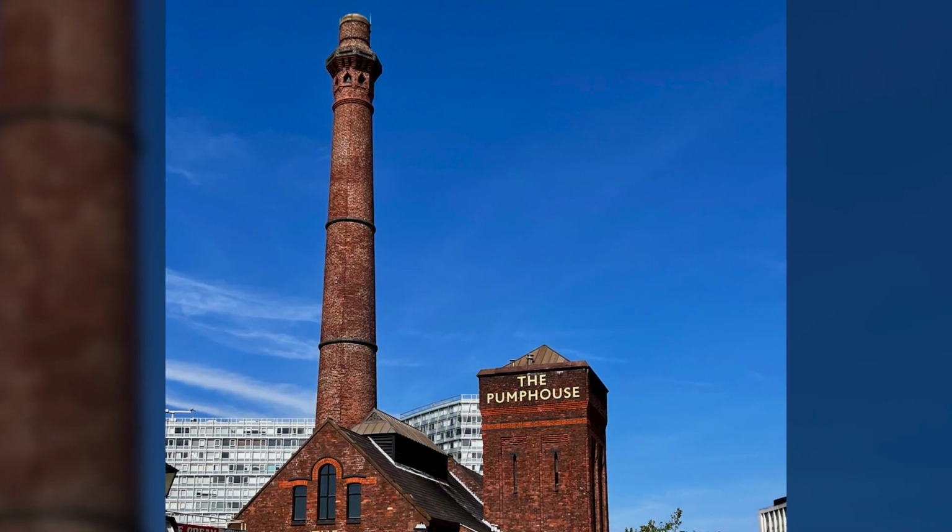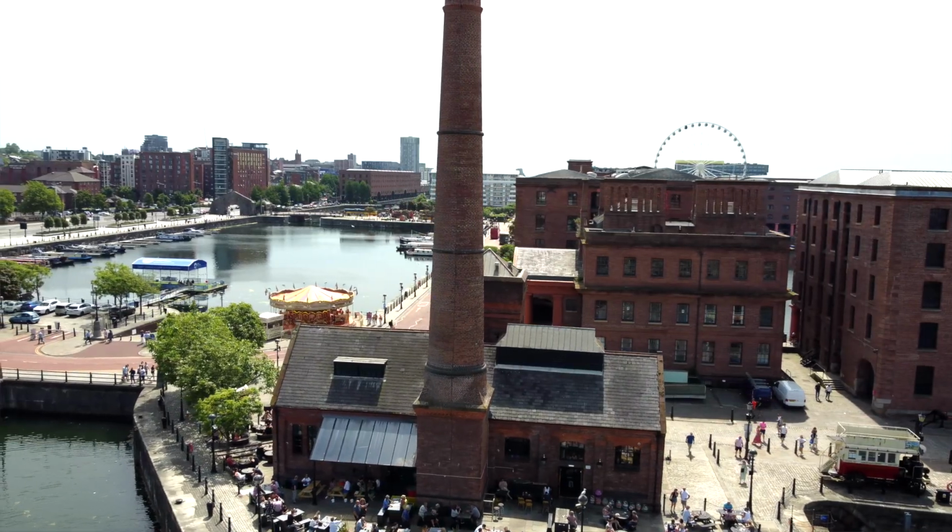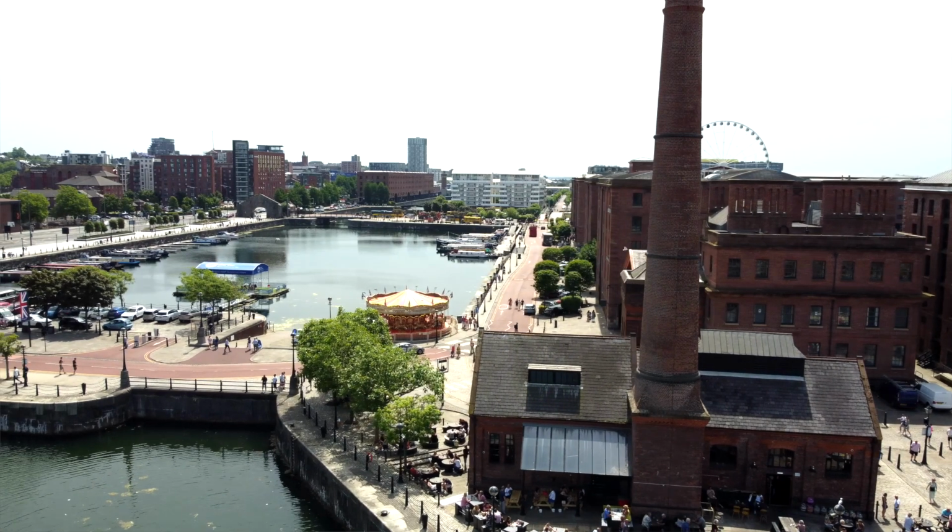It was so nice we decided to get out the drone and get a bird's eye view of the Royal Albert Docks.